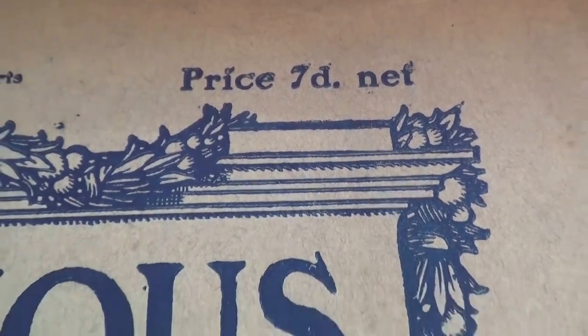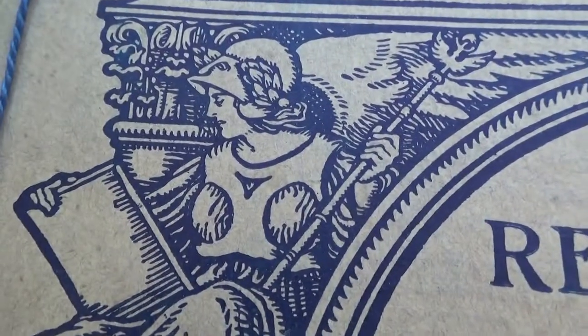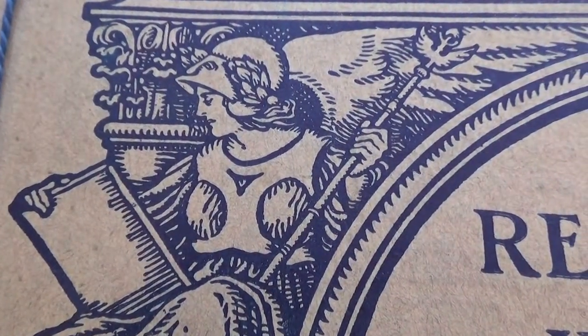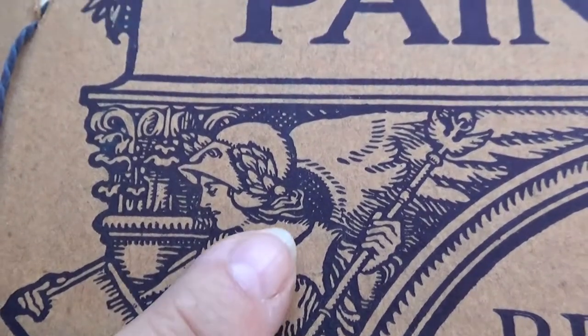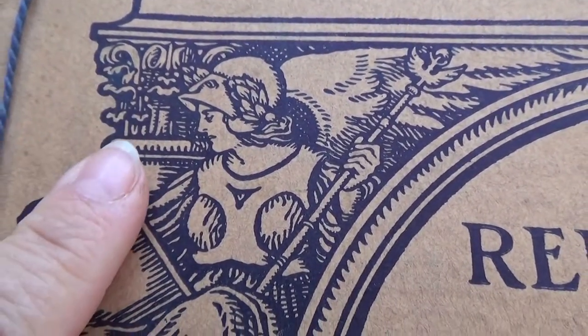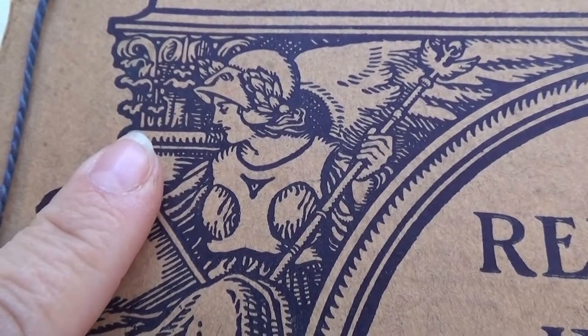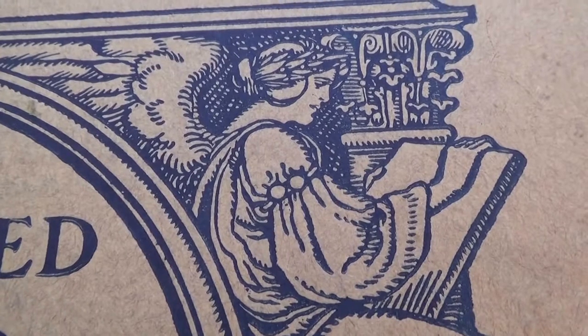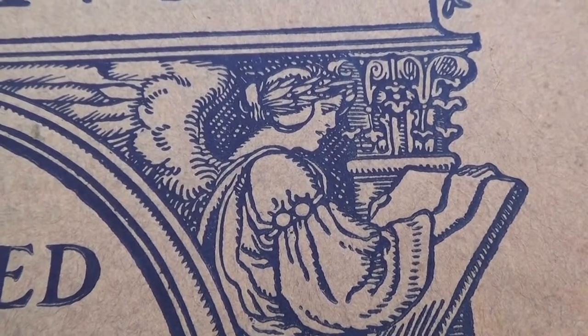Not quite sure what that means, but boy, look at the beauty of the design here. Alright, so just by the way the hat is and everything, that gives you a good indication of the age. Okay, and then look at this one here, on this side.